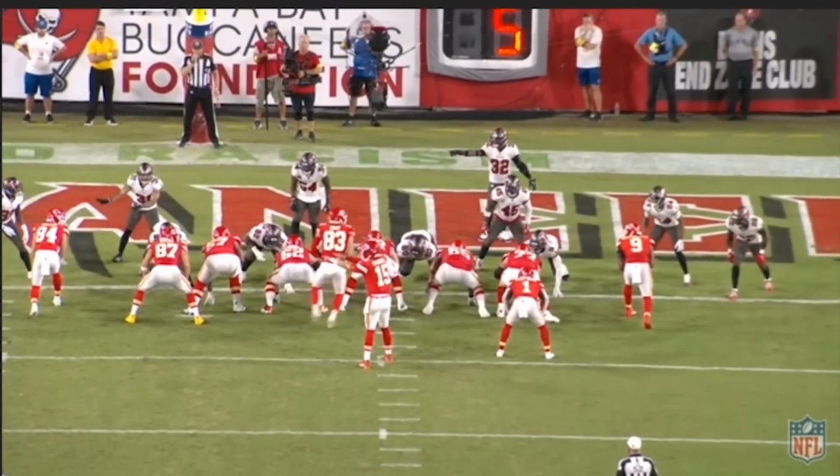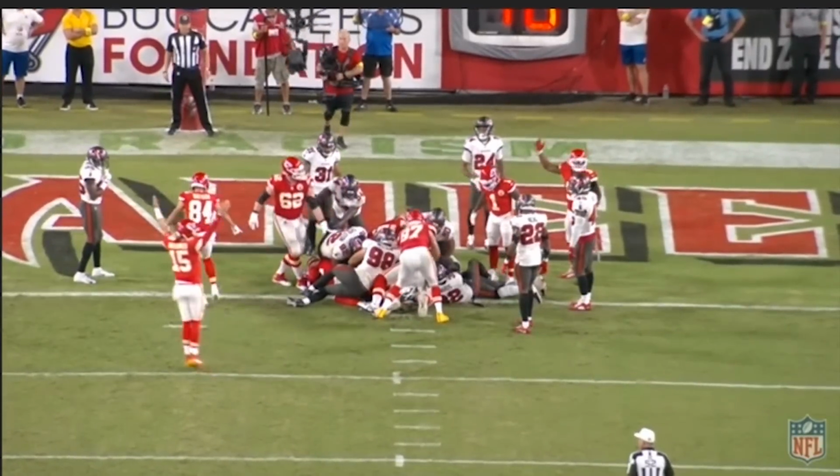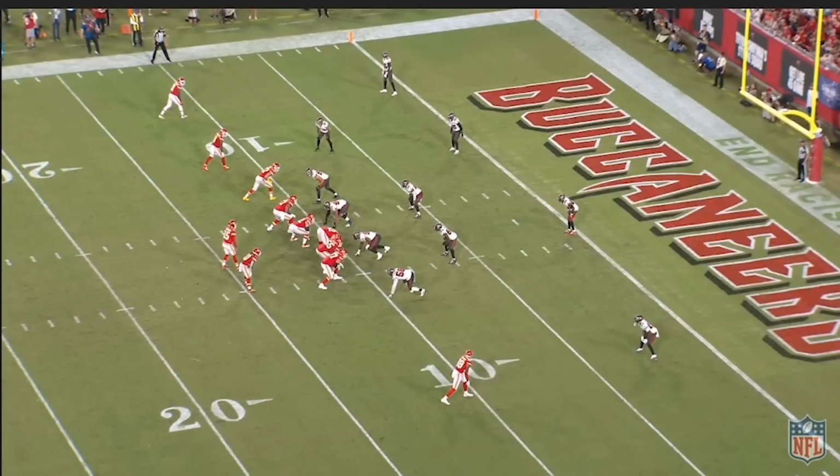Let's look at every single linebacker and safety isn't even looking in this direction, and then they come away with 7 points when it very well could have been 3. And Andy Reid is so good in the end zone. When the game of football is 11 on 11, he does things to make it one-on-one where it's favorable in his advantage.